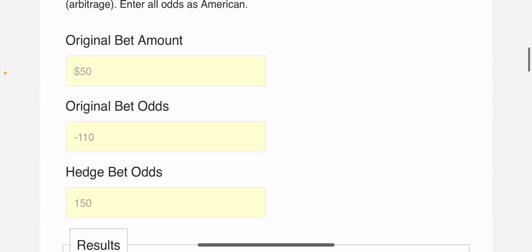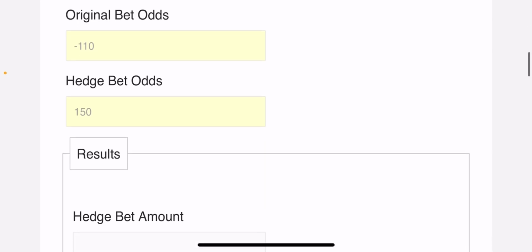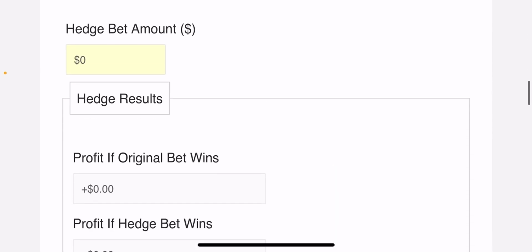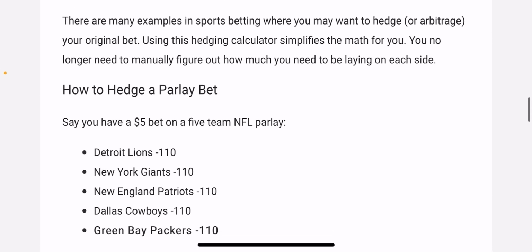Your original bet amount, original bet odds, right? The odds that you got it at, and your hedge bet. Hedging just means what? Well, it's basically about betting against yourself. That's a weird way to say it, but let's just go down here. So now what I want to talk about is initial profit. It's basically trying to make sure you get profit.